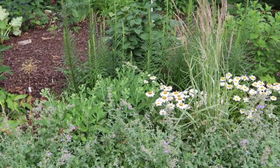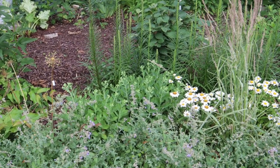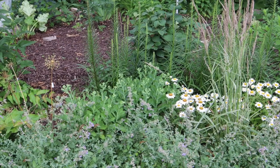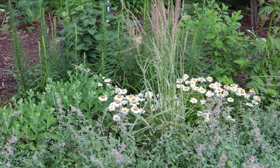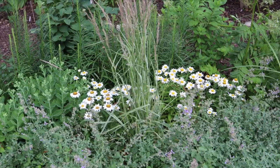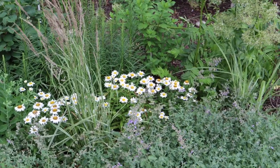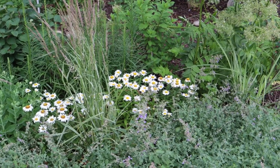Back behind the Nepeta, I don't know how well you can see it, but I do have some Autumn Joy sedum coming in, and that's getting ready to come into flower. And then right next to it, I have my Madonna Shasta daisies. Those are a shorter variety of the Shasta daisies. I planted those from seed. I put those in the ground last year, and I didn't get any blooms off of them. But this year, you can see they are just loaded with blooms, and they're doing really well.